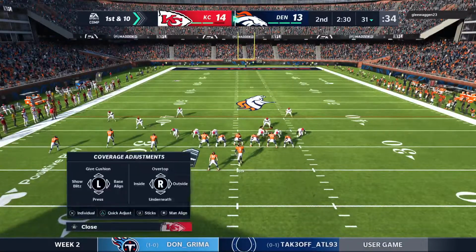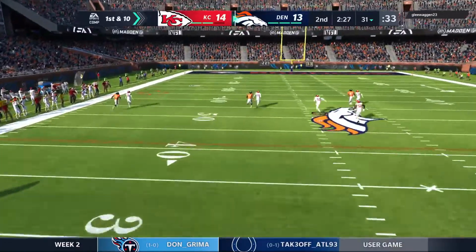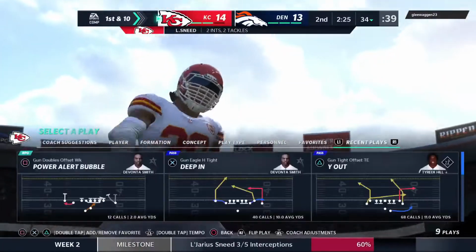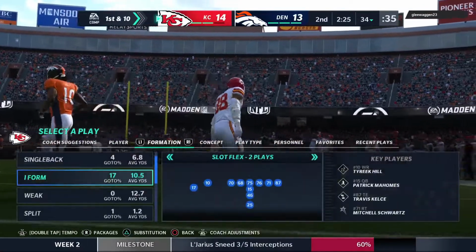And following the interception, just any interception, are you a little bit more cautious when you start that next drive, or no, you just throw that out the way? And Locke throws another one. It's intercepted. Picked off at the 35. And his guys are going to take over at the 34-yard line.